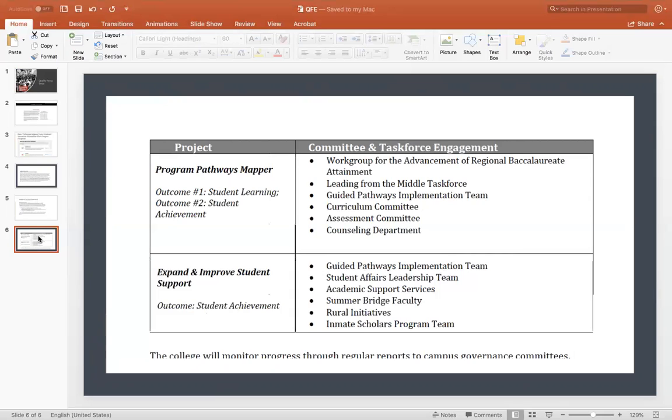As far as expanding and improving student support, which is project number 2 and aligns to the student achievement outcome, we have the Guided Pathways implementation team, the Student Affairs leadership team, academic support services, the Summer Bridge faculty, rural initiatives, and the Inmate Scholars Program team all working on project number 2. These two projects are highlighted in the ISA report as the quality focus essay. So under that essay, these two projects are highlighted.